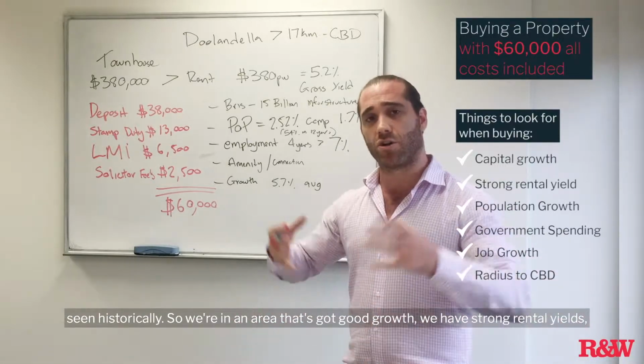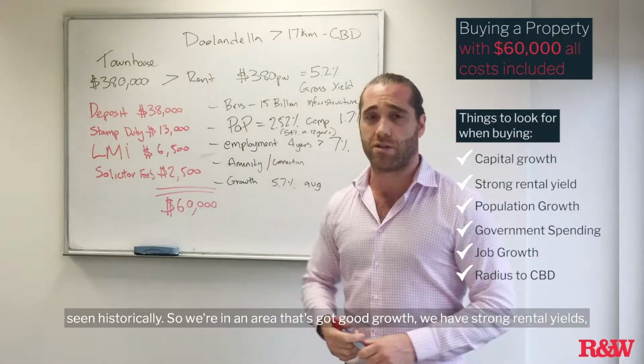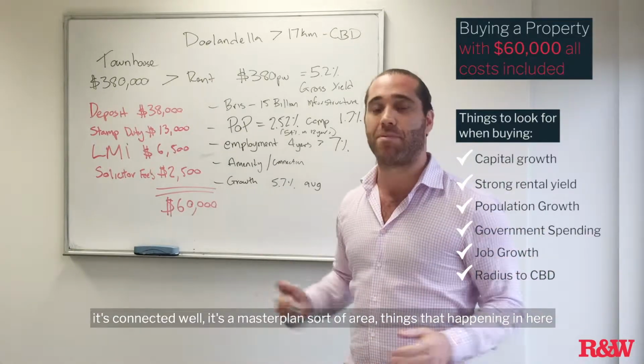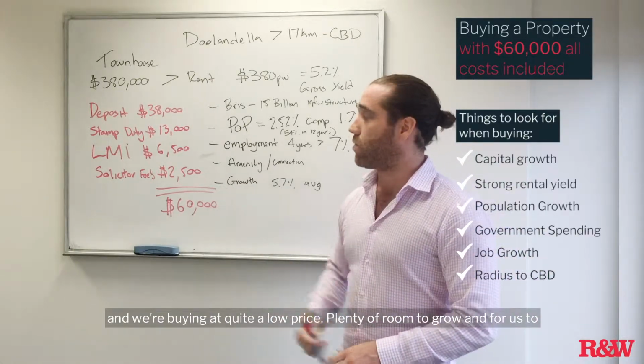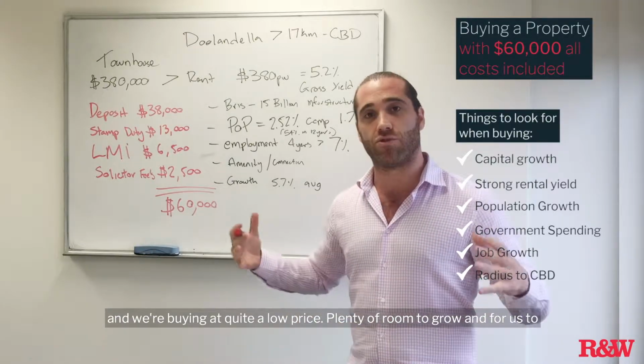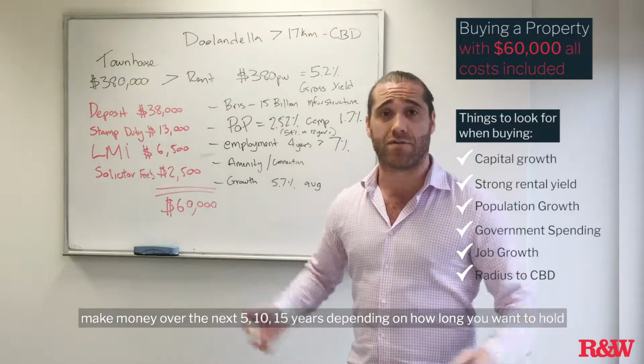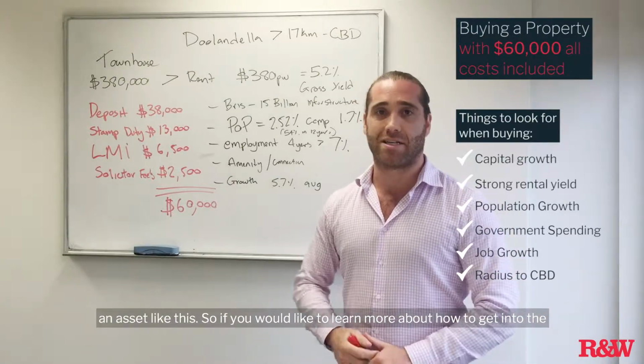So we're in an area that's got good growth, we have strong rental yields, it's connected well, it's a master plan sort of area, things are happening in the area, and we're buying at quite a low price point. So plenty of room to grow and for us to make money over the next 5, 10, 15 years, depending on how long you want to hold an asset like this.